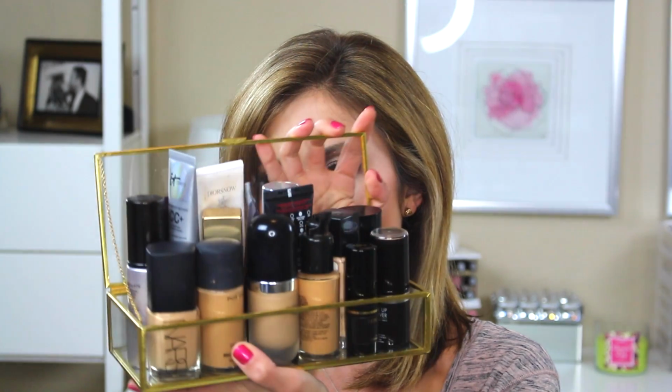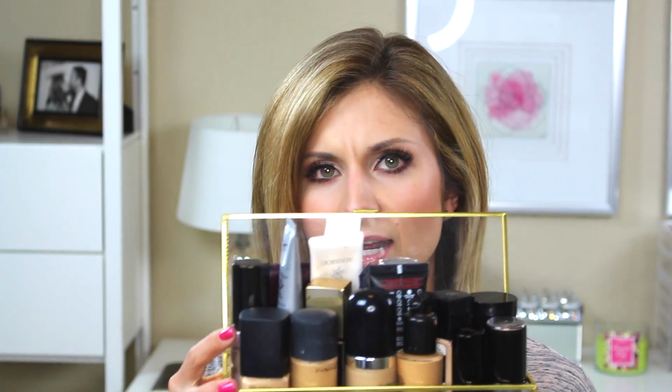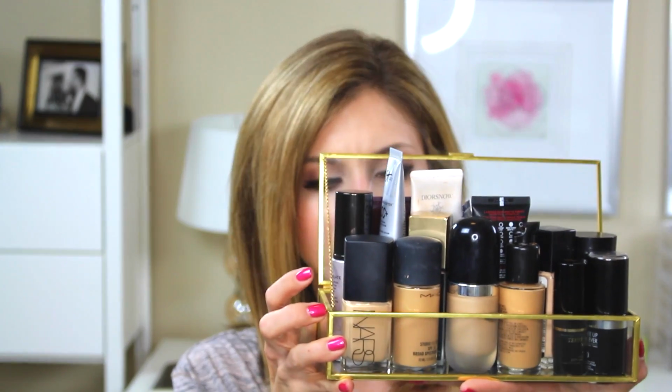So let's get started. Okay, so most of my foundations are housed in this little glass box I got from Target. It's right here, and I keep this on my little vanity behind me where that lamp is that you see right there. So it's a really cute little box. I got it from Target. I think it was like $15. It's by, I want to say Nate Berkus maybe, 15 or 20, somewhere around there. But anyway, it's not a very sturdy box, so it's more for decoration.